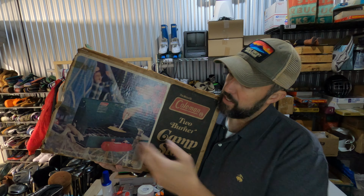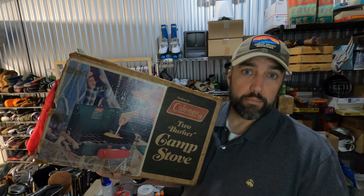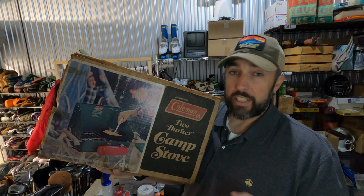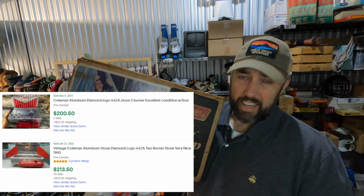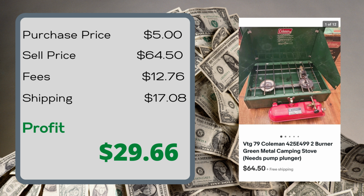Pro tip, if you can find the silver version of this, it's worth some really good money. It'll sell really quick too. I've actually found 2 of them. They both sold overnight. They both sold through the global shipping program, and I think I got like $200 for them. They're pretty good.